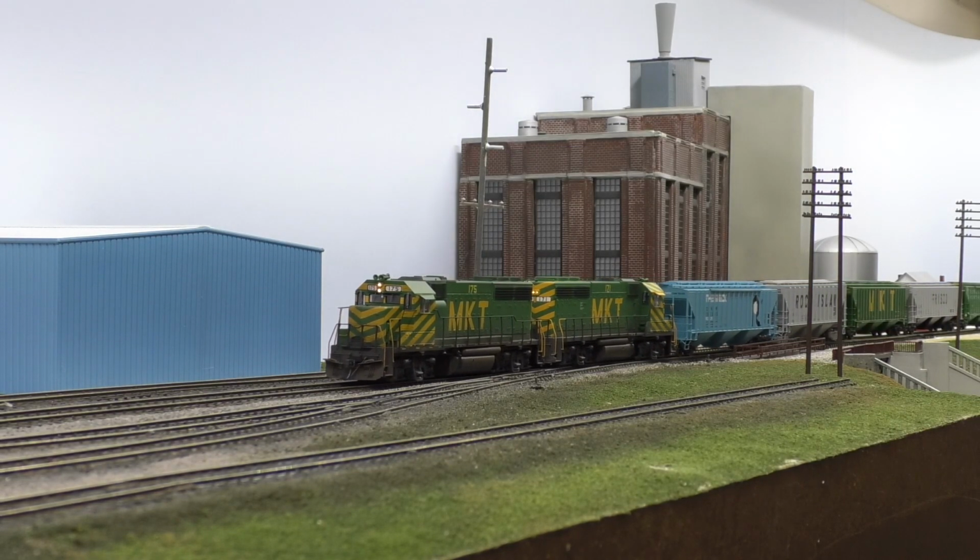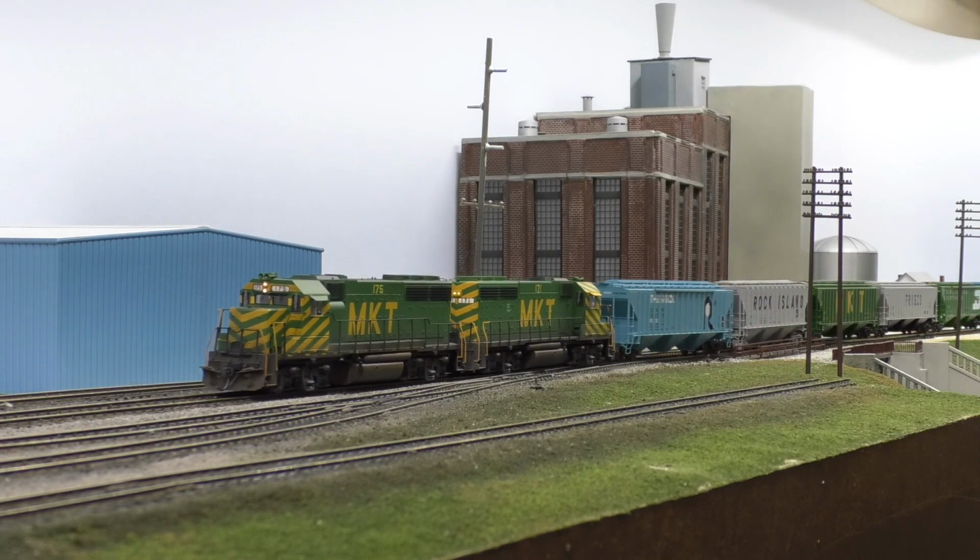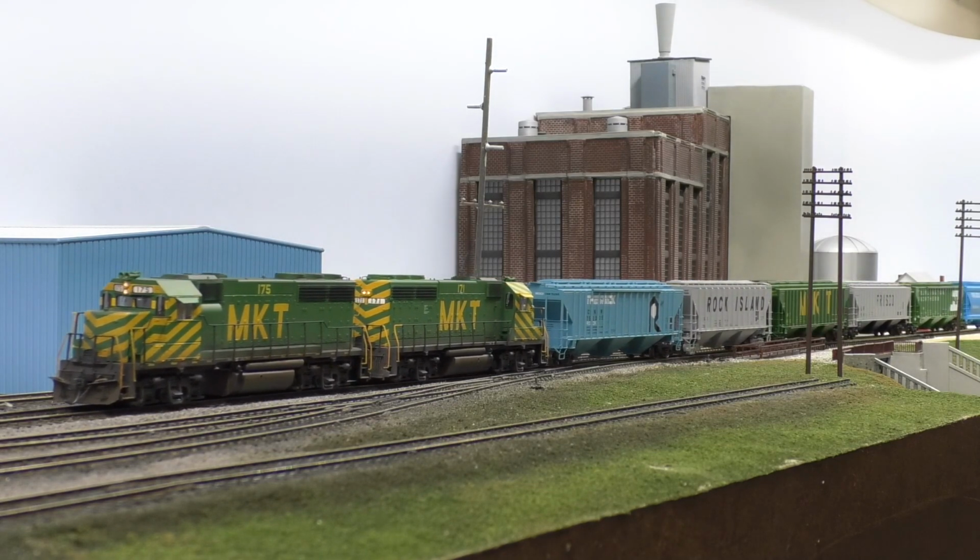Now, while these GP40s were in the shop getting their electronics redone, I figured why not get them weathered as well. That was a project I'd planned on getting to eventually, but simply hadn't gotten around to it. So we went ahead and had that all done at one time.